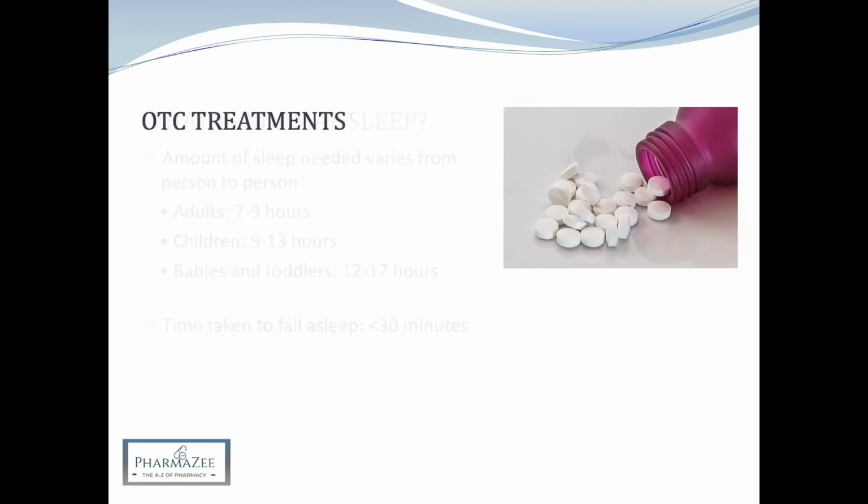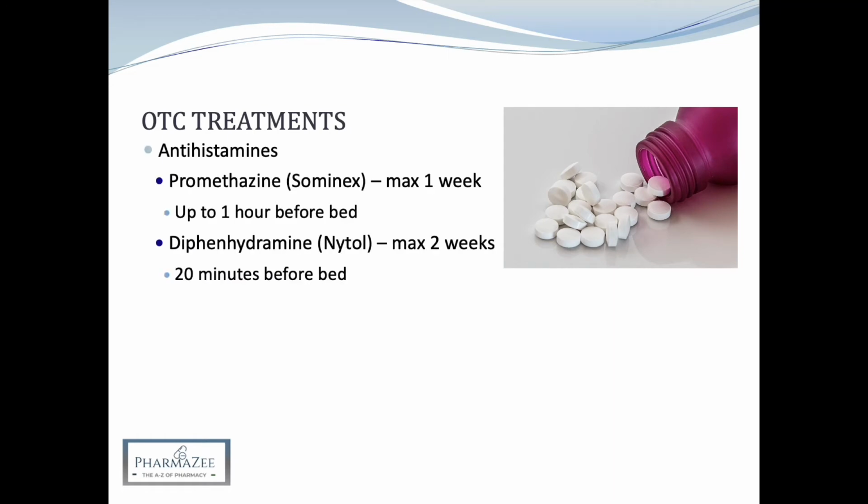So what are the over-the-counter treatments for insomnia? Antihistamines such as promethazine, which is in Sominex, and diphenhydramine, which is in Nitol, are licensed for the over-the-counter management of temporary sleep disturbances. There is little evidence to support their use, but they are still widely used. They can be taken by most adults and young people aged 16 years and over, so would refer patients to a GP if they're under 16 years and experiencing insomnia symptoms.